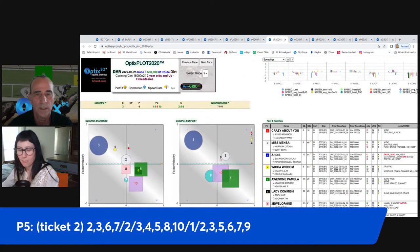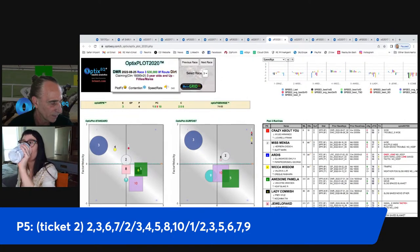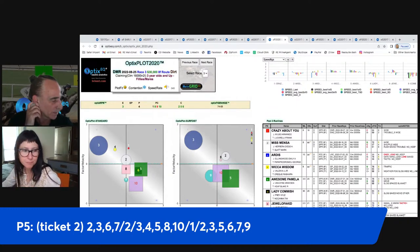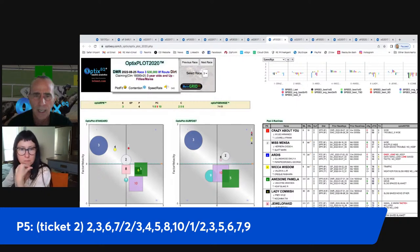The horses I had as contenders were the 4, 5, 8, and 10, right? And I think we included the 3 just for the pick 5. But I don't see value on any of them really. Maybe a little bit the 4, but I don't trust him.